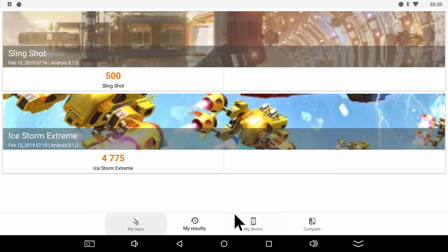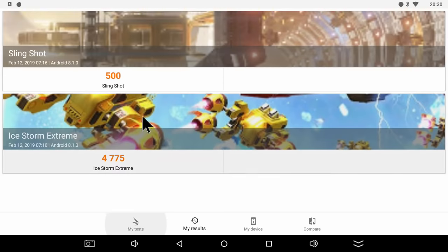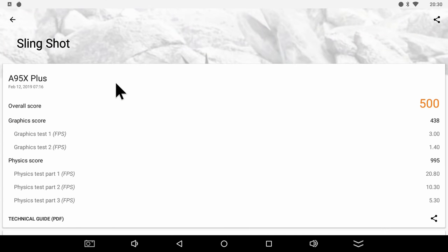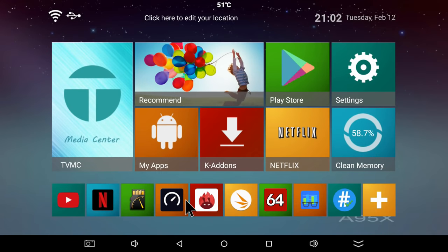In the 3DMark GPU graphics test, the box scored 4,775 in the Ice Storm Extreme, and 500 in the Slingshot test. Again, it scored slightly lower than the KM9 because of the lower CPU clock speeds. And that's it for the benchmarks.